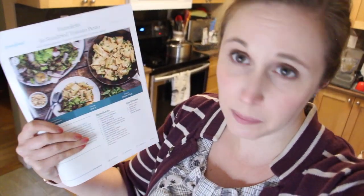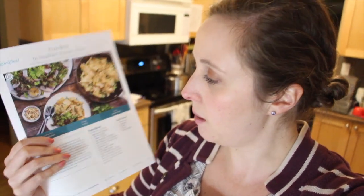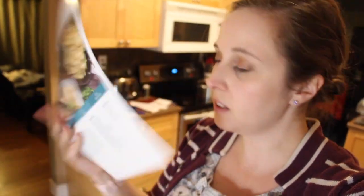I'm back from work and gonna make dinner. So Dan has chosen, he looked at all 3 recipes, and he wants to try the fazzoletti in sun-dried tomato pesto today. So we're gonna do that. That's what it should look like. Our instructions here say it takes only 20 minutes.